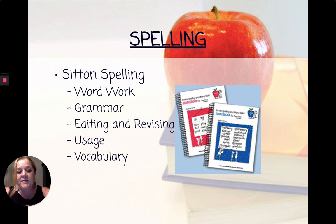And vocabulary. A little bit different. So in the past it was phonics. They were really working on phonics, and now we're going to see them start to become stronger spellers. I do give a spelling test each week. And so basically I look at the grammar or the rule and we focus it that way.